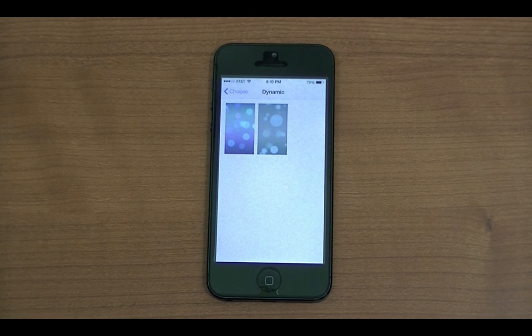However, moving wallpapers do tend to drain your battery, not just with the iPhone, but quite honestly any phone, so I never really use them anyways. But if I find a nice one, I'll use it.